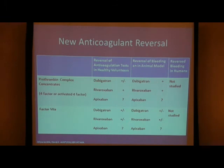either the 4-factor or the activated 4-factor, those are the ones that have been evaluated, we see some generally promising results with Rivaroxaban reversal. And reversal meaning they reverse anticoagulation tests like PT and PTT in healthy volunteers, or they were able to stop some bleeding in an animal model.